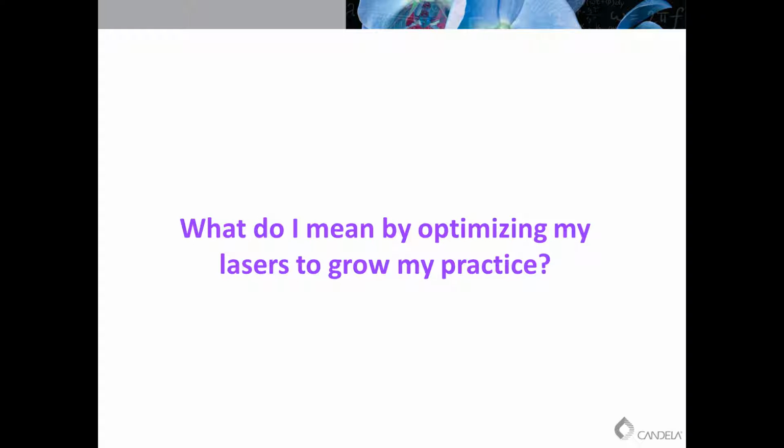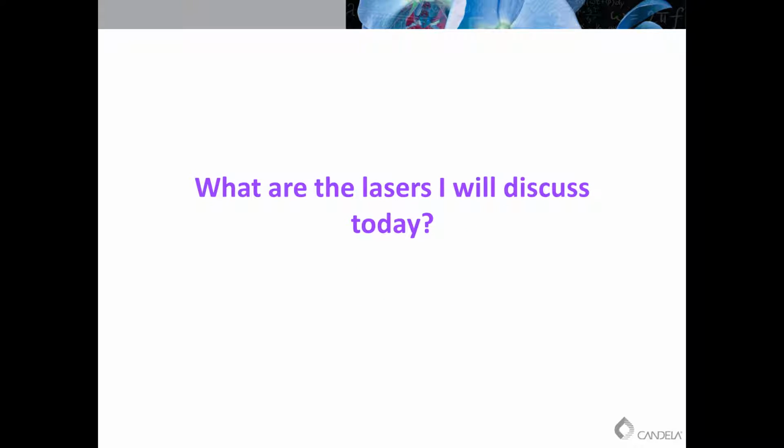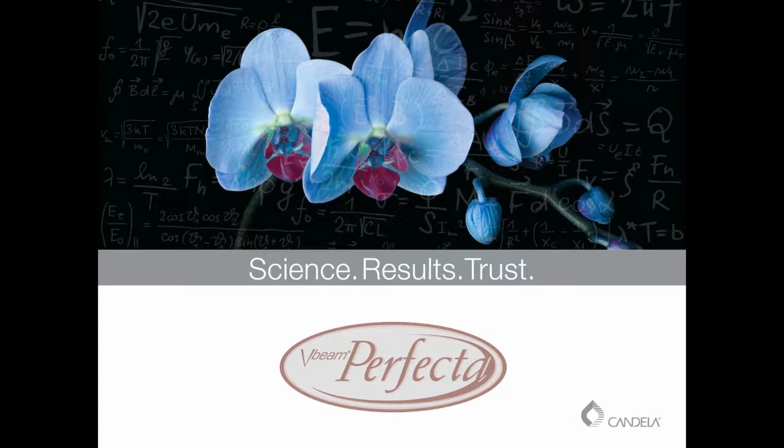That's somewhat of a strange statement. What I mean when I say I'm optimizing them is finding more things to do with a laser that you may have just purchased thinking that it would only do one job. I'm going to show you how many different applications each of these lasers have. The lasers that I'm going to discuss today are the Vbeam Perfecta and the GentleMax Pro. So we'll start with the Vbeam Perfecta.